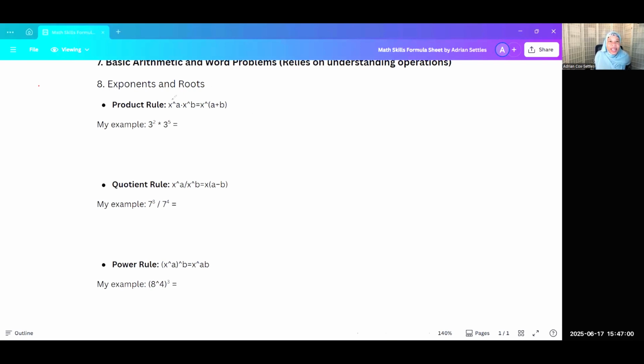Right here, x to the a times x to the b is equal to x to the a plus b. Sometimes people see the letters and wonder what is going on, so I put the numbers here: 3 to the second times 3 to the fifth. The product rule means multiply, and when you multiply, you add the exponents. So it's 3 to the 2 plus 5, which is 3 to the 7. If I had 4 to the 6 times 4 to the 7, it would be 4 to the 6 plus 7, which is 4 to the 13.